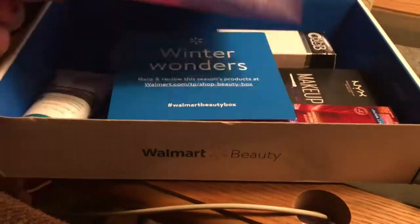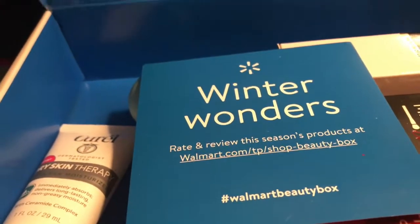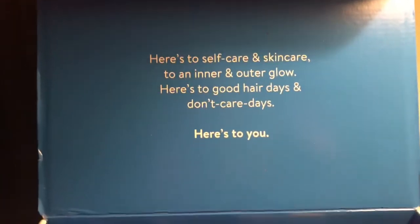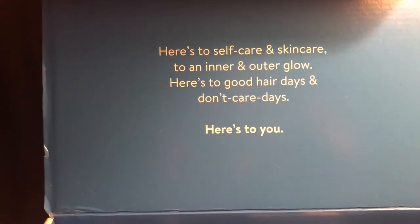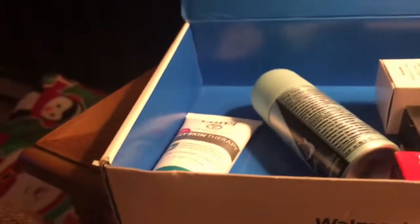It's like the Winter Wonders. This is like spring. But it just says, here's to self-care and skincare, to an inner and outer glow. Here's to good hair days and don't care days. Here's to you. Well, that's pretty much it, and they really didn't give us a whole lot about what they, you know what, I wonder if, it seems like I got a winter one last time, but I don't remember all the stuff that's in it.